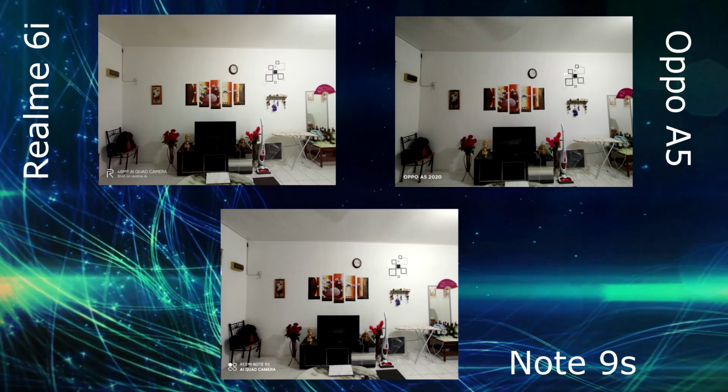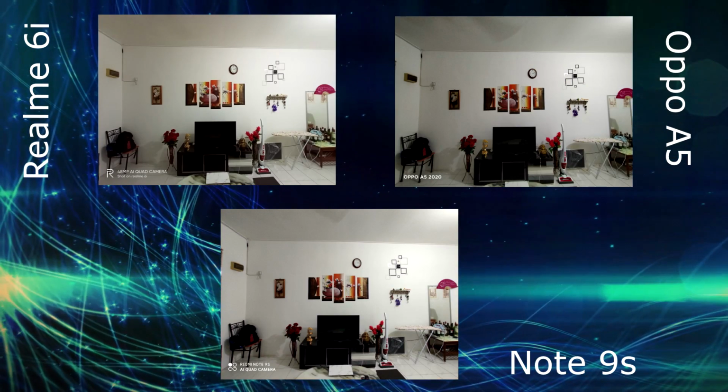This is the same angle with the wide angle shots, as again you can see a little bit of distortions on the lining of the wall on Realme 6i and Oppo A5. Note 9s is not that visible, but you can still see a little bit of distortion there. But as for the color itself, I would say all three of them produce quite similar color. If you want to be specific, I would say Note 9s win this round just because the shadow is not that overwhelming. As you can see, Realme 6i and A5 produce quite a lot of shadows, especially on the left side and bottom left there, whereas Note 9s still maintain all the colors pretty accurately.